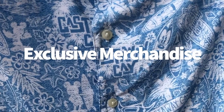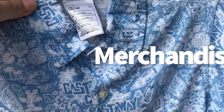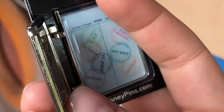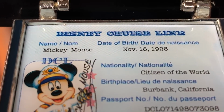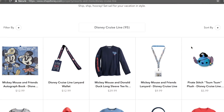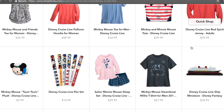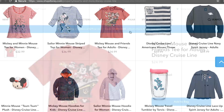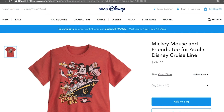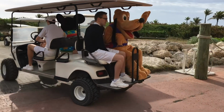And finally, there is exclusive merchandise on Castaway Cay. This is something that a lot of people don't realize. If you don't buy the thing that you want on Castaway Cay, you're not going to find it on the ship. You're not going to find it anyplace else. There is exclusive Castaway Cay merchandise you can only get there. And what's really fun is they have Castaway Cay 5K merchandise. They have other clothing and magnets and pins and things like that you're only going to get at Castaway Cay. So be prepared, bring some cash, bring your key card, and make sure to pick up some souvenirs from Castaway Cay because you're not going to find that stuff anyplace else. All right, there are a few tidbits from Castaway Cay.